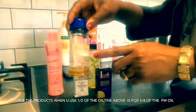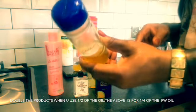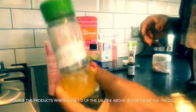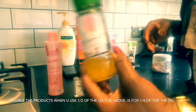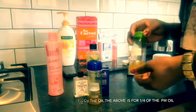Then this is the carrot oil. You add half a teaspoon of it. It's not compulsory that you have to use the orange, but the orange oil is good for oily combination skin, and it helps to moisturize your skin and keep your skin hydrated.